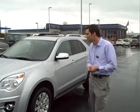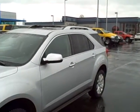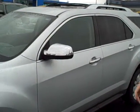You're looking at our 2010 Chevy Equinox all-wheel drive that we have for sale. Let's take a little bit closer look. This is a one-owner local trade-in to our dealership. We sold this Equinox brand new.